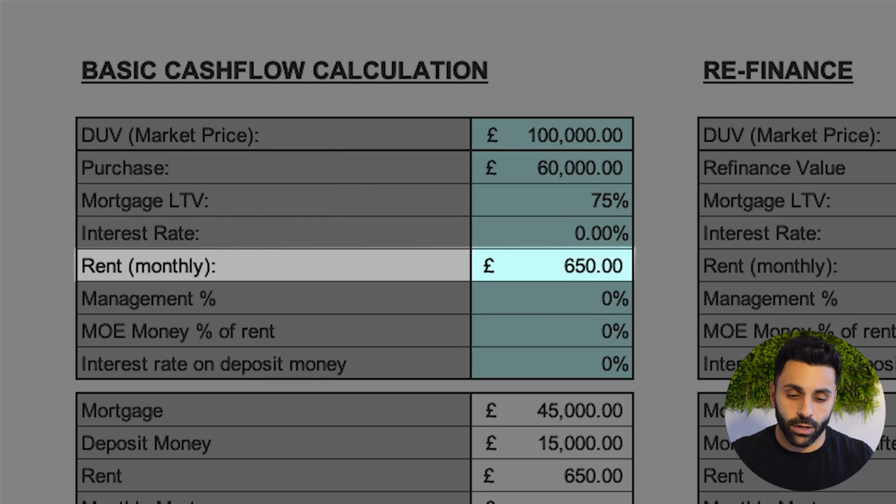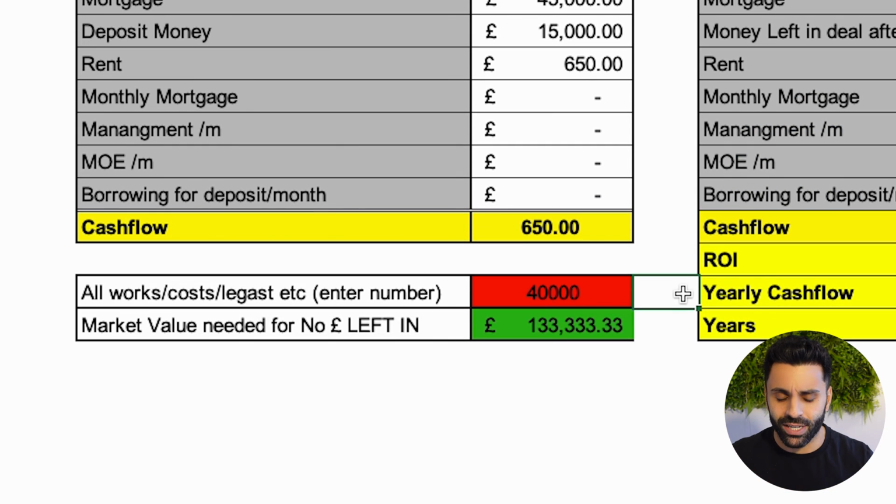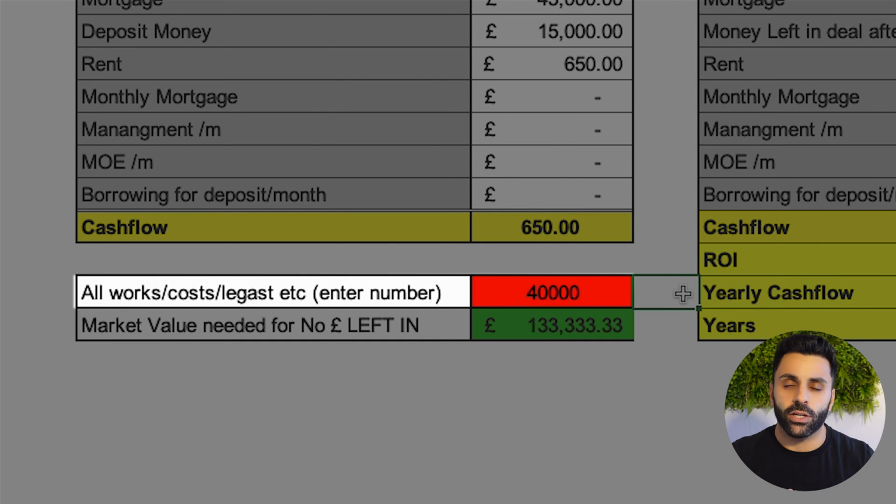Now the rents, we had a look at a bit of an average there, and again what I would say is to qualify the rental figure by going to some different letting agents and seeing what they would suggest as well, because they know the area in detail. But for this example, I'm putting in £650 a month there. Now all the works to do this property up, it wasn't hugely distressed, but I've put in £40,000 to make sure that we include things like a new bathroom, a new kitchen, new painting, and things like that. So I've put that in the all works cost below there. Now obviously there's going to be some legal fees and things like that, but just to give you a high level understanding, I've just left those out for now.